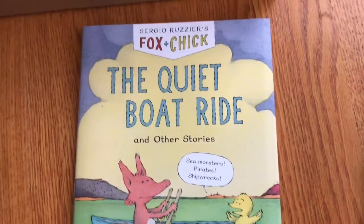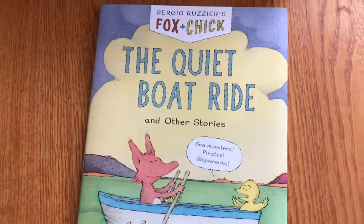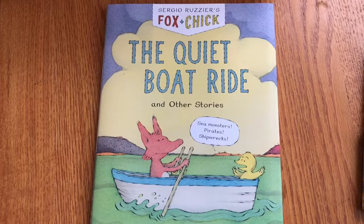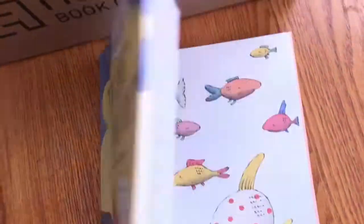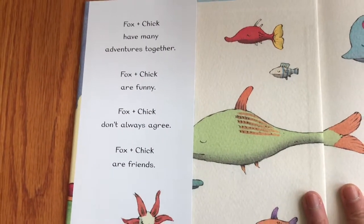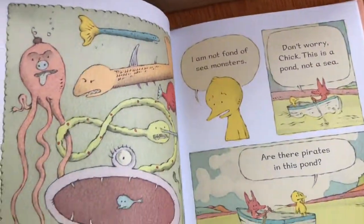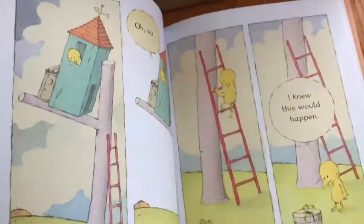The second one is another book by Sergio Ruzzier's Fox and Chick, which I'm a huge fan of this series. It reminds me of Elephant and Piggie. You have two characters with strong personalities and a lot of humor and really charming illustrations. And so here they are. They have adventures. They are funny. They don't agree. And this looks like a rapidly moving series where they're just cranking them out.